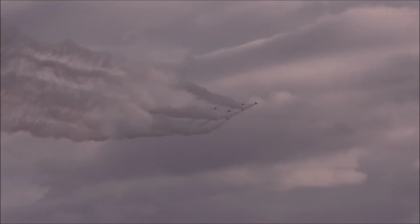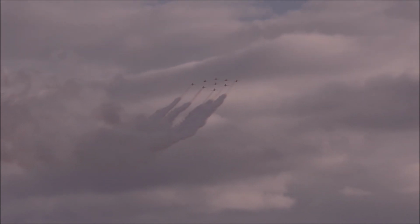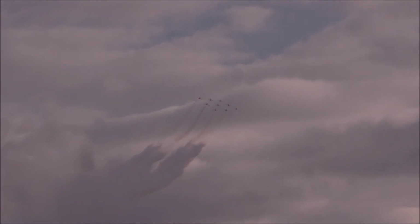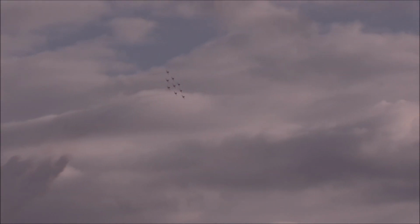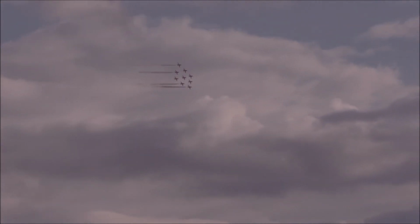Red 1 leads short diamond off to our right-hand side. You'll notice he uses a very metronomic cadence, giving his voice commands on the radio. The pilots are responding to his commands rather than what their aircraft do, which is what keeps those lines very straight and the shapes very symmetrical.